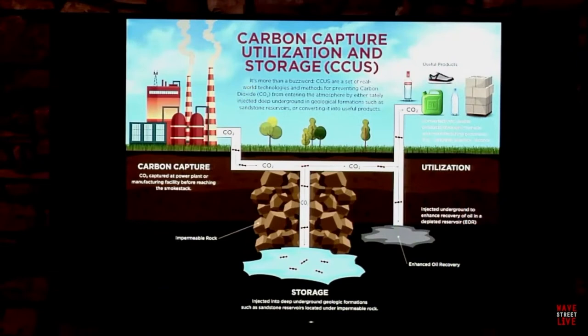And I want to talk about some of those technologies. Now, these are technologies that Gates talks about in his book. By the way, there's a lot of overlap between what Bill Gates talks about and Drawdown, because Gates talks about existing technologies, but then he goes beyond that and talks about the future technologies. So I want to talk now about some of the future technologies.